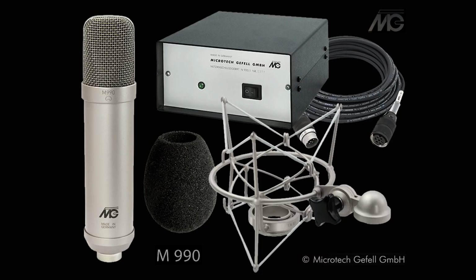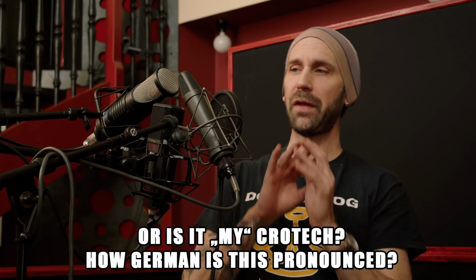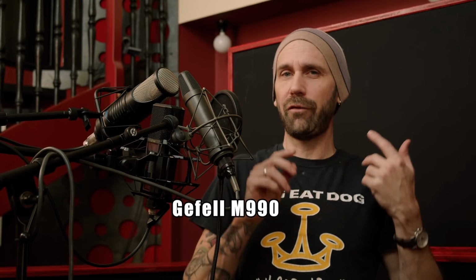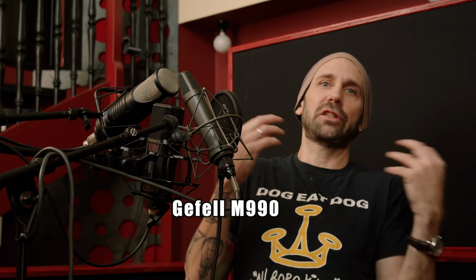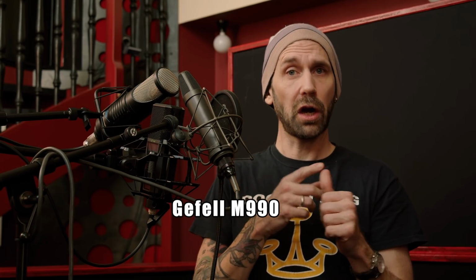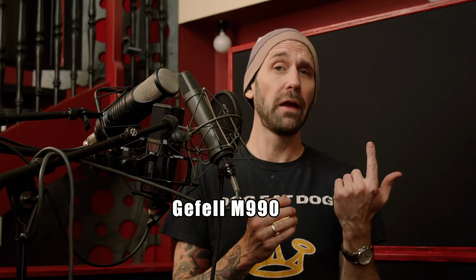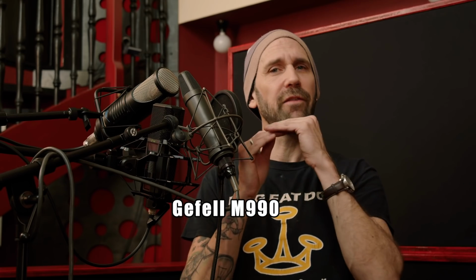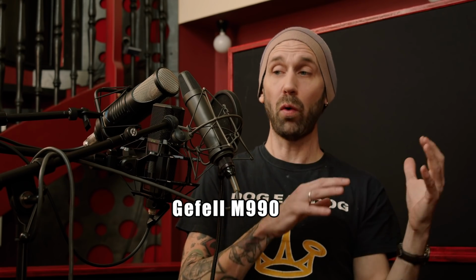So what we actually used, and that's the first microphone I want to talk about, is this M990 from Mikotek Gefil, which is, as you all know, the East German Neumann, and they make world-class microphones. This is a tube microphone, a very detailed, very open, yet linear-sounding microphone. Like I said, very detailed. I love it on acoustic guitar. I love it on intimate vocals like these ones. But I have also used it, for example, on bass cabinets because it has a very, very deep and linear low end. Great microphone.